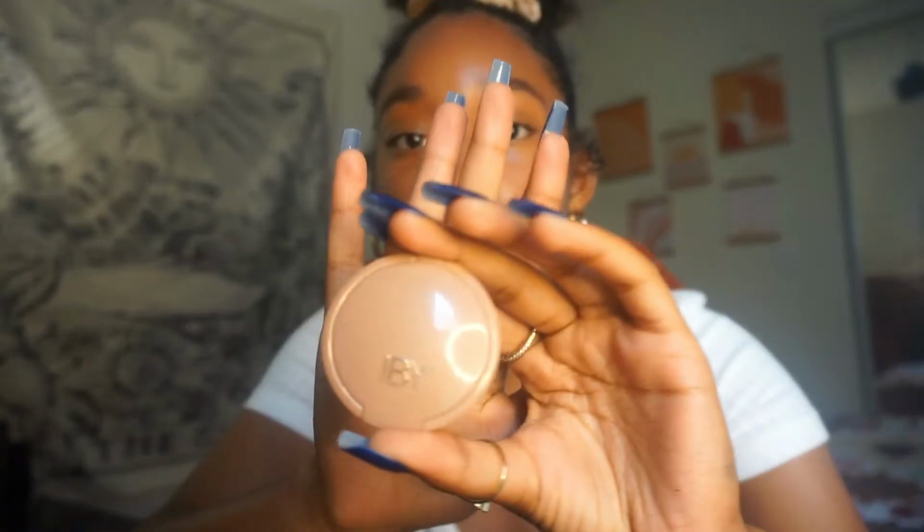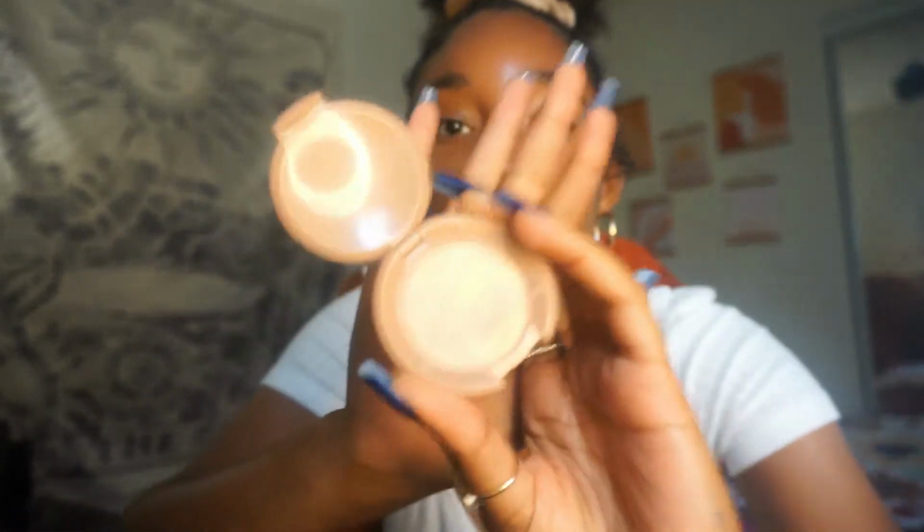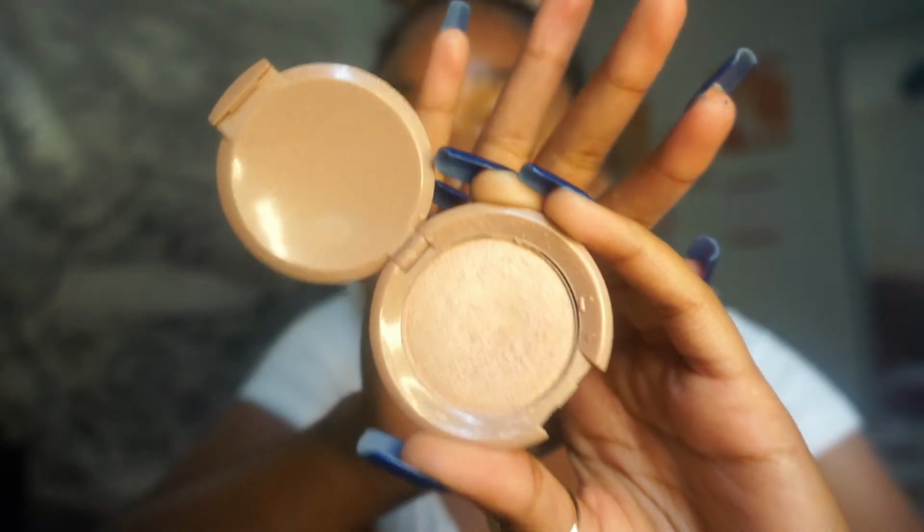The next thing that I do is put on some highlighter. I got this in my Ipsy bag for the September 2019 one, and this is by the IB brand. I think it's their brand. This is in the color Private Jet. This is literally my favorite highlighter in the whole wide world. It's just so pretty. It's like a rose gold kind of color.